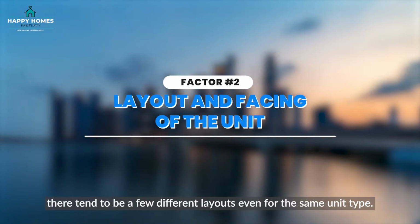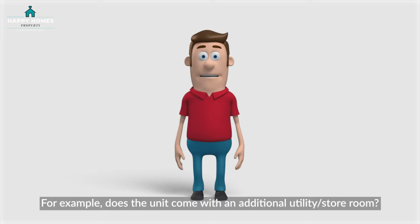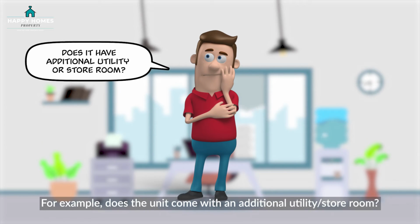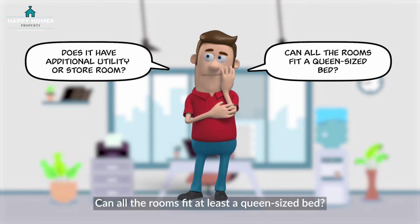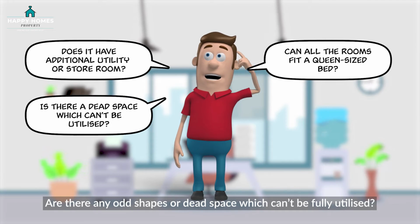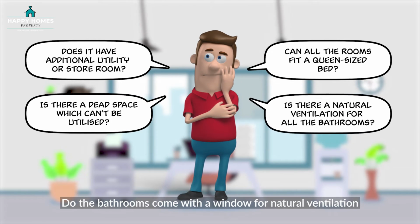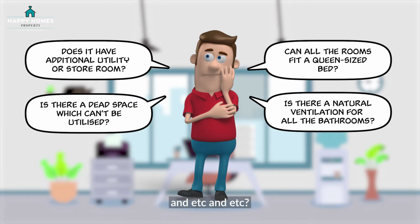Number 2, there tend to be a few different layouts even for the same unit type. For example, does the unit come with an additional utility / storeroom? Can all the rooms fit at least a queen size bed? Are there any odd shapes or dead space which can't be fully utilized? Do the bathrooms come with a window for natural ventilation, etc.